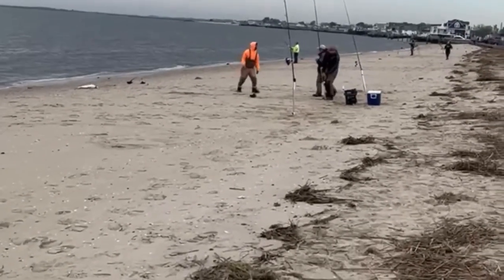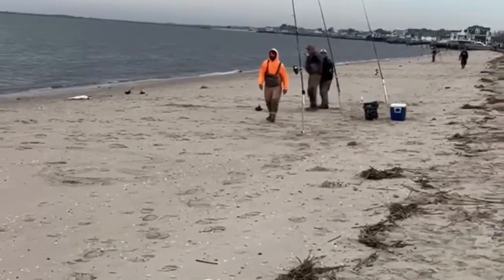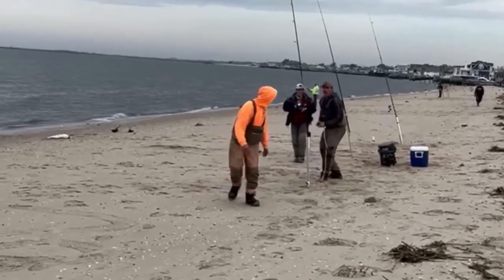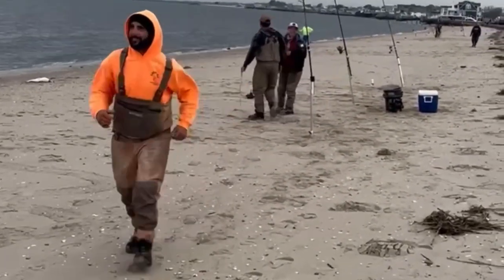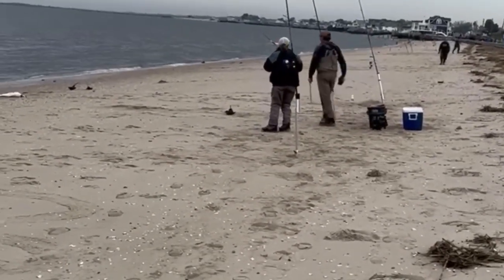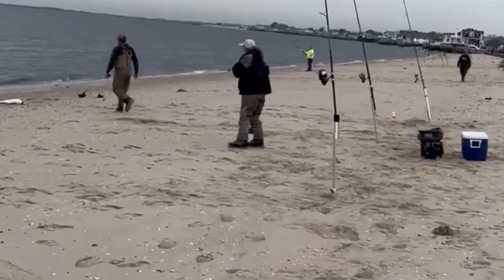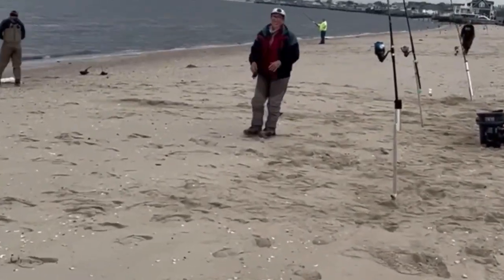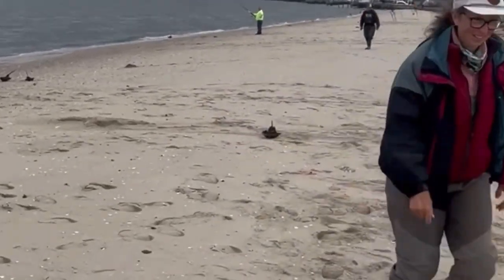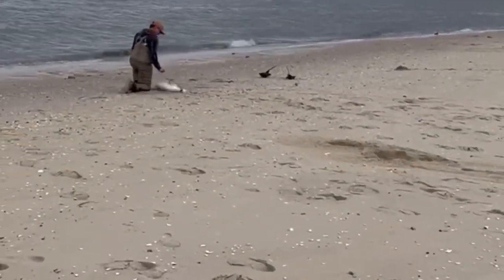Got one on and got another one on at the same time. Got two. I wish I got the video of the pole being dragged towards the water. What happened? You lost that one? The other one? Lost this other one? Yeah, you lost this one. I thought it was on there when I was reeling it in.